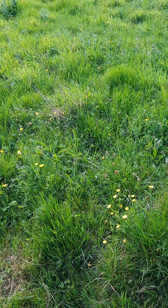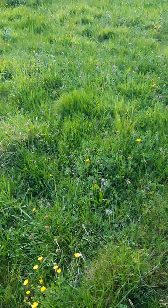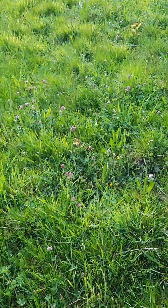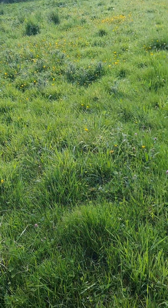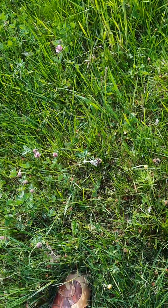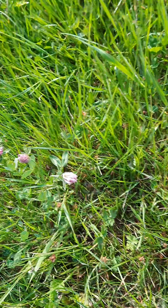So continuing our walk through the field, a field of flowers. Look at these lovely clover, pink clover amidst the buttercups there. And of course the bees love the clover. There's a lovely bee taking its fill.